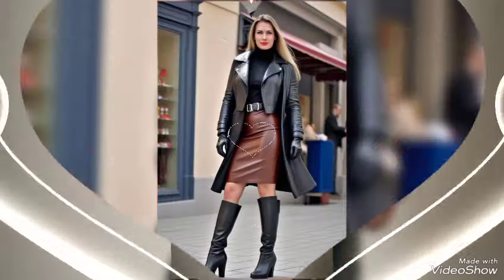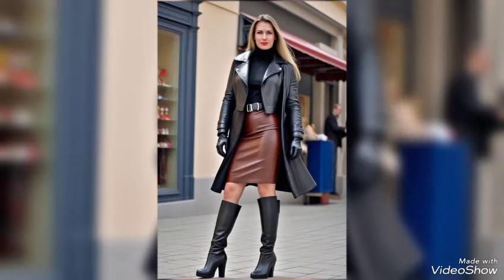Some ideas in fitted. Some ideas, some loose, easy and comfortable. So attractive collection of designs on skirts. Zip designs on skirts. And very stylish collection of stitching designing.